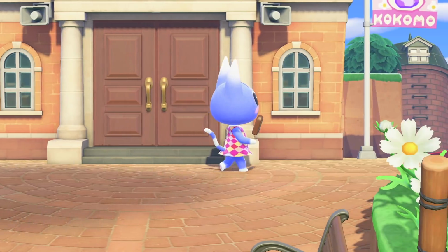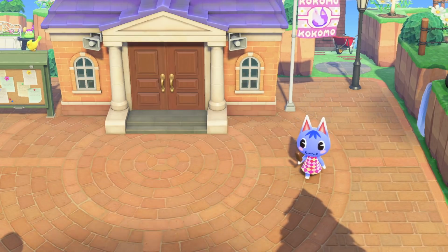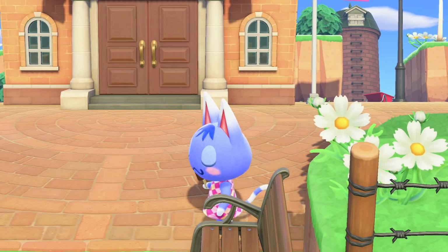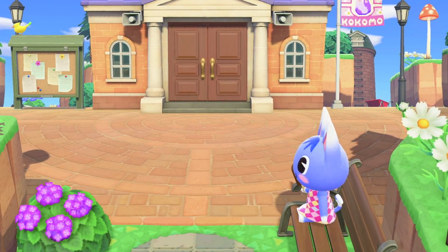Number 2, Popsicles. So we've talked about a little drink which would be perfect for the coldest months of the year, but how about a snack that is perfect for the summertime? This has to be the cute little popsicles that you can see your villagers walking around with. They'll even take little bites from them at times, which is just absolutely adorable.